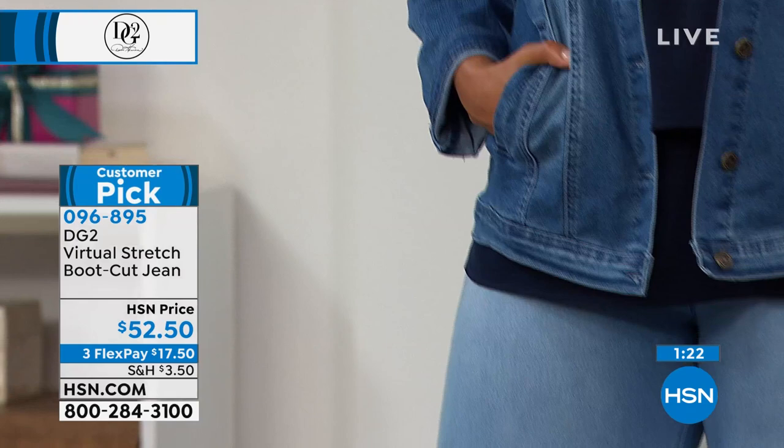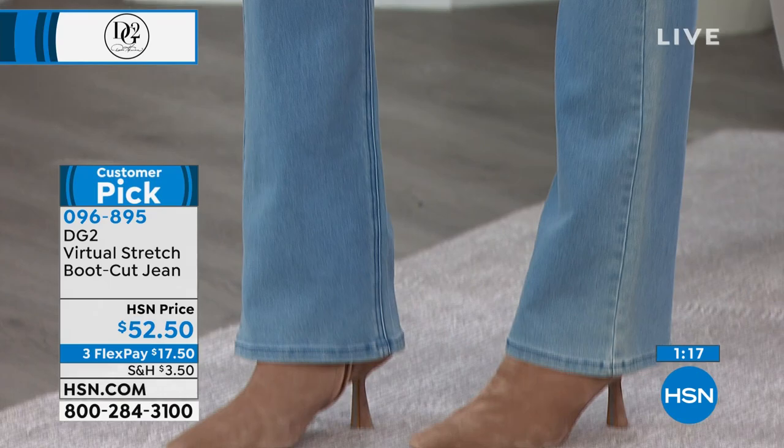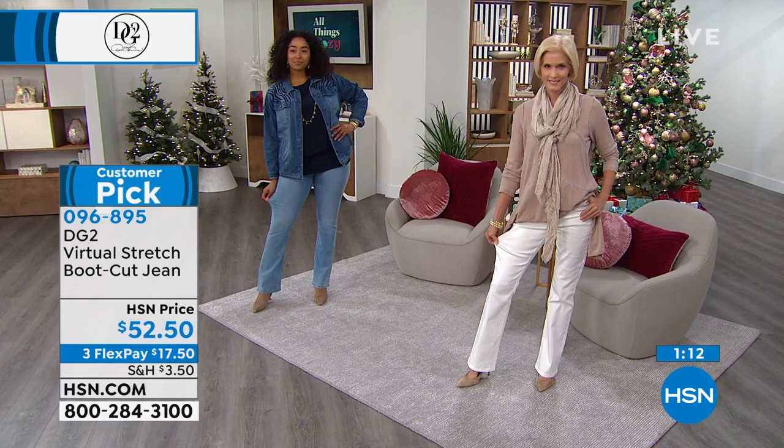The black that we have, Helen, is our washed black, so it does have a little bit of a wash to it. And the indigo is really nice and saturated, like a true indigo jean. So that's going to be the distinction between picking this up in black and picking it up in indigo.